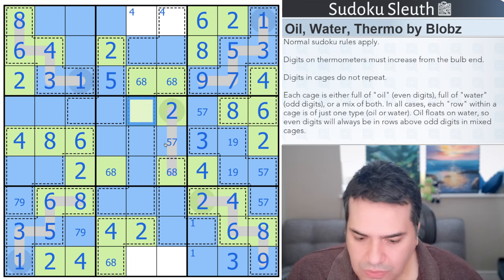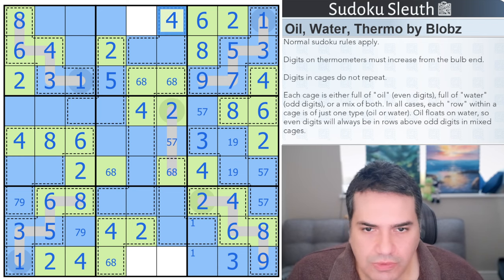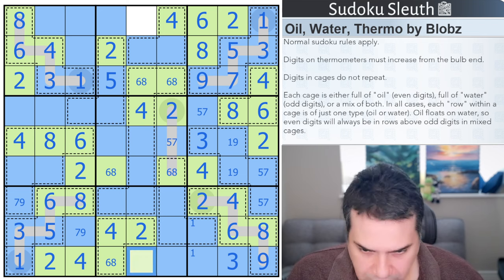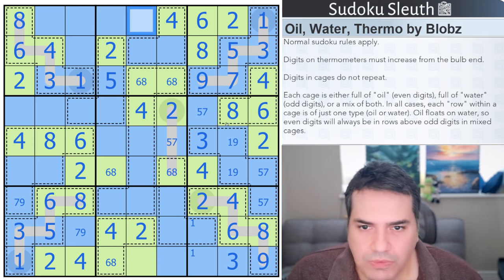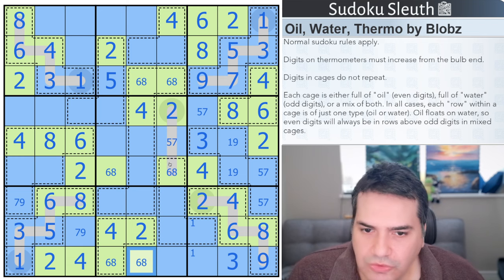2, 6, 8, that's a 4. That's not the 4, that is the 4. That's even, which makes this odd, which makes this even to get my 4 evens in row 9, which makes this odd. Right. So that's everything colored, although surprisingly, not everything is solved.